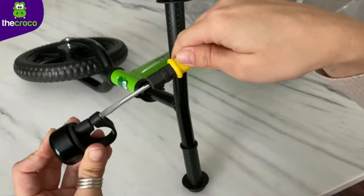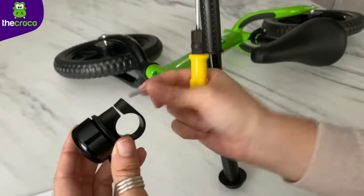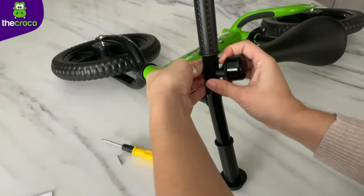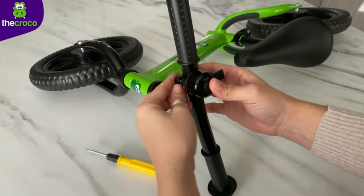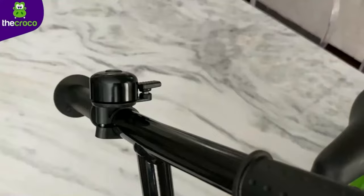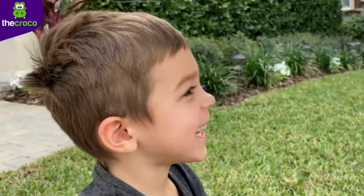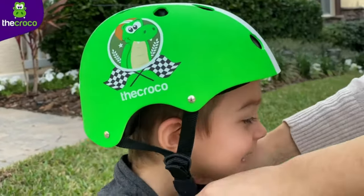For the bell, remove the screw at the bottom. Open the bell clip and place it around the handlebar. Replace the screw and tighten until it's no longer loose or turns. When riding the Croco balance bike, always wear a helmet. Matching helmets are available.